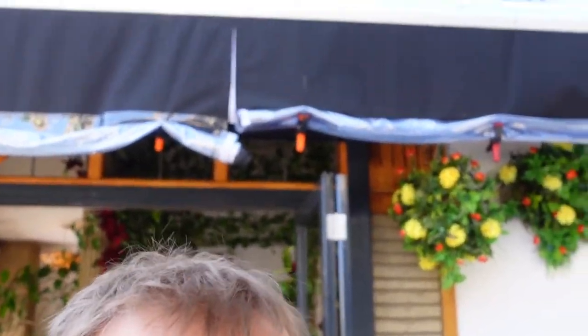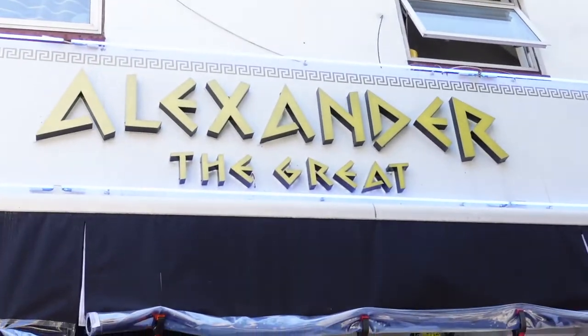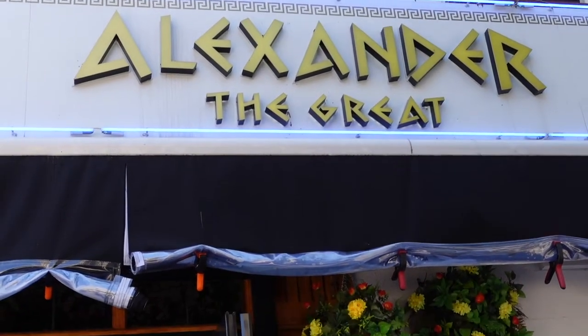Guys, we finally arrived to Alexander the Great, this Greek restaurant near Camden Town. I'm very excited to be here today. So we just got the wine list and we're gonna go for a Greek wine, a Robola, which is crisp and dry. We ordered a bottle of it because I think we're gonna have mainly seafood and fish, but it depends how hungry I will feel, because I'm very tempted to try even some meats, but we'll see.